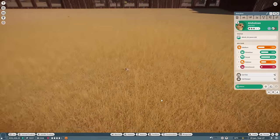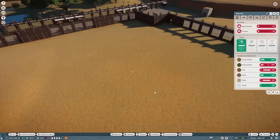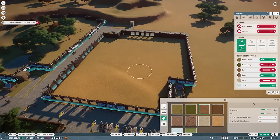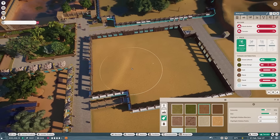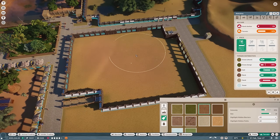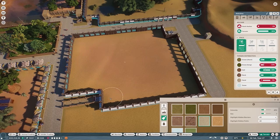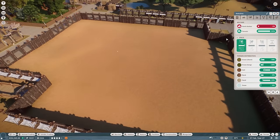Very, very cute. Are there any quick fixes we can make to the terrain? Yeah, they want soil instead of long grass. I tell you what, we'll do a quick sweep of turning long grass into soil over here. And they'll probably be much happier. And a little bit of sand. There we go. At least they'll be happy now with their terrain.